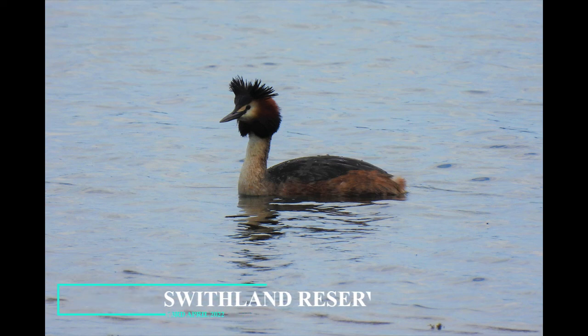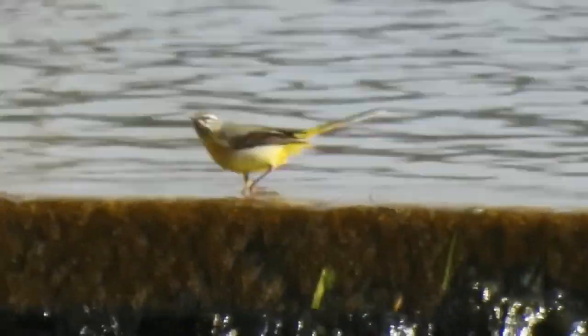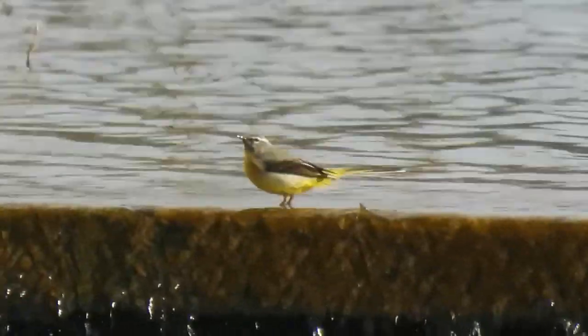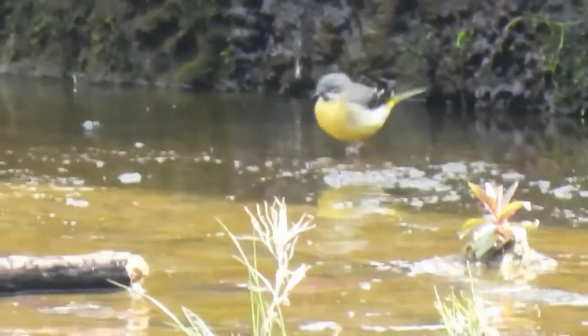This is Sutton Reservoir, and we've got a grey wagtail. This is from the dam. We just drive straight up to the dam because that's where we see all the good birds. Like we've seen grey wagtails, yellow wagtails, pied wagtails, all sorts of geese, duck. I think we've seen scaup there before as well, a long time ago. I'm not too sure. I think we have. Yeah, we have seen scaup there before.